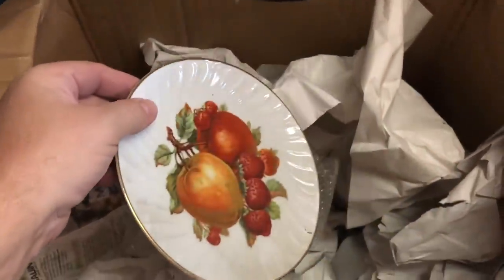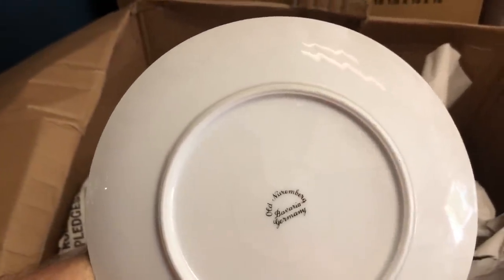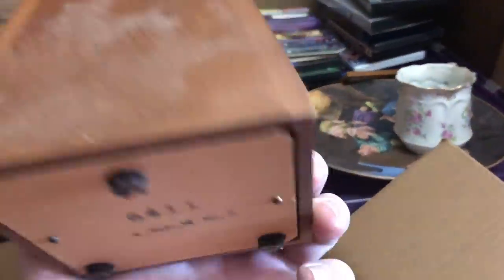These are like decorator plates. People always try to sell me these, and they think they've got gold mines. Even though it's Bavaria, Germany, we'll put like $2.99 on these. And some more old pottery in this box. Seth Thomas, I've got the cover. I'm gonna look this up online really quick. There's some plates in here probably.